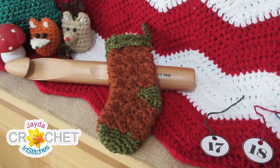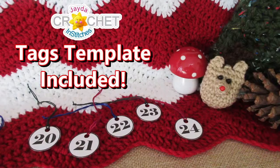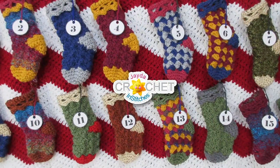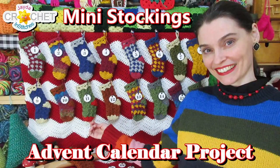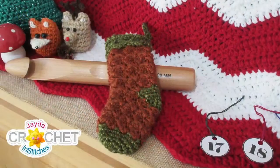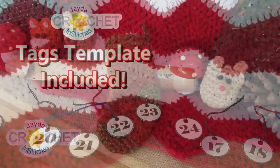All right. For those of you just joining, Jayda is making the mini stockings, which is a tutorial from last year, I believe. Yep. 2021, actually, 2 years ago. 2021, 2 years ago. Mm-hmm. My goodness. I know, time flies.